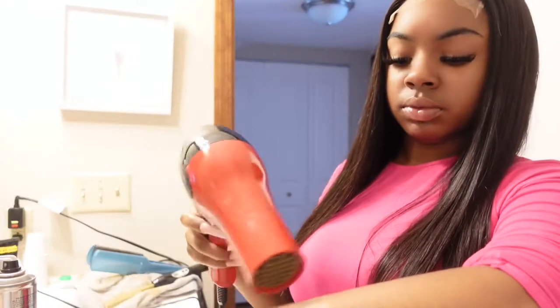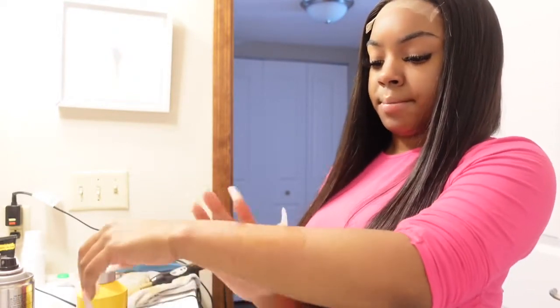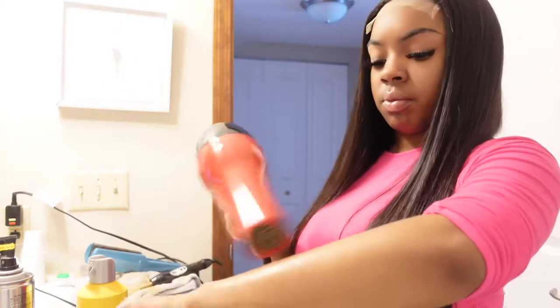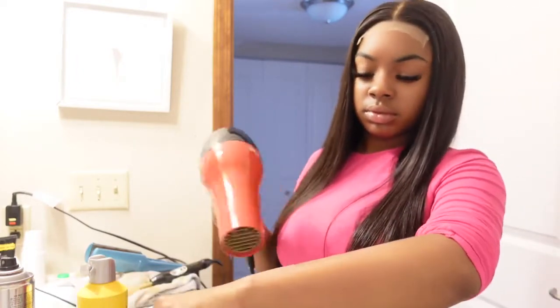As you can see there, I'm just putting the lace samples on my arm just to kind of show you the melt of each one. I'm just spraying them with Got to Be spray just to keep it very simple, and I am going over it with my blow dryer just to help speed up the drying process. But once those are all on my arm, I'm going to show each one. You're going to see how they all blend on my skin, and that'll probably help you determine a little bit of what would be best for you.